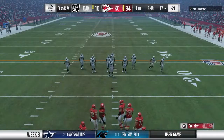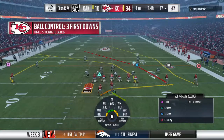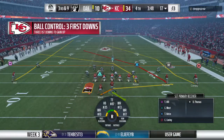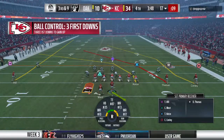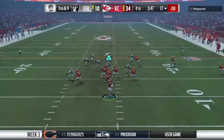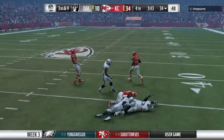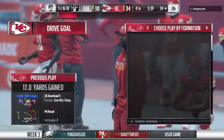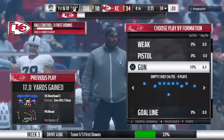The Chiefs on 3rd down. They've been good, 3 for 4 thus far. This is 3rd and 9. All right, here we go. Now here's Mahomes. Over the middle, it's Thomas. And he gets it to the 34. Good enough for the first. First down for the Chiefs. Solid chunk of yardage, 17 on the play.